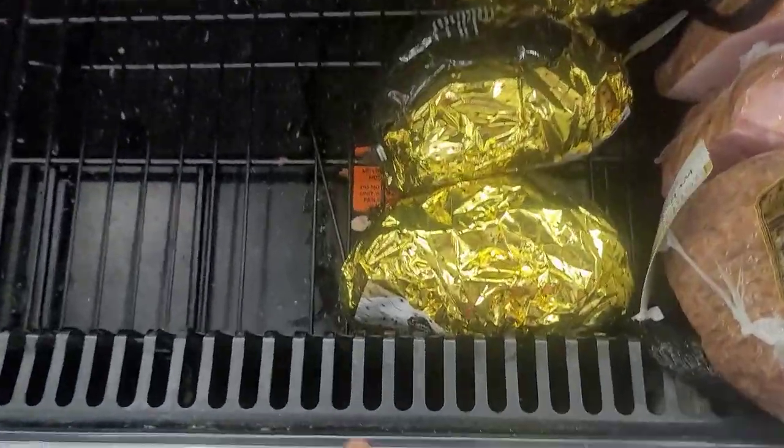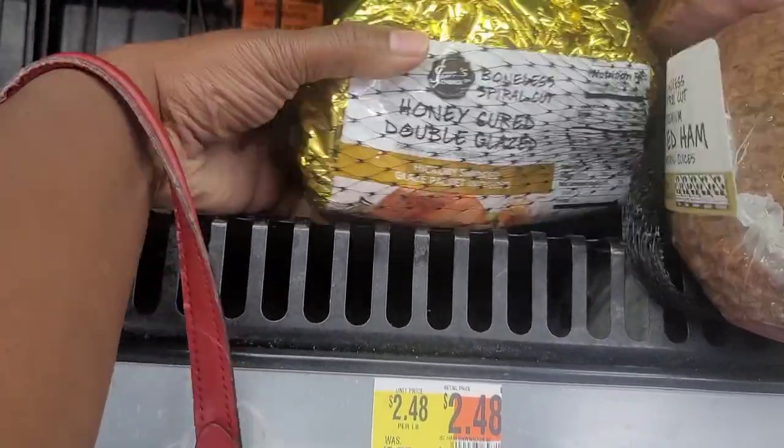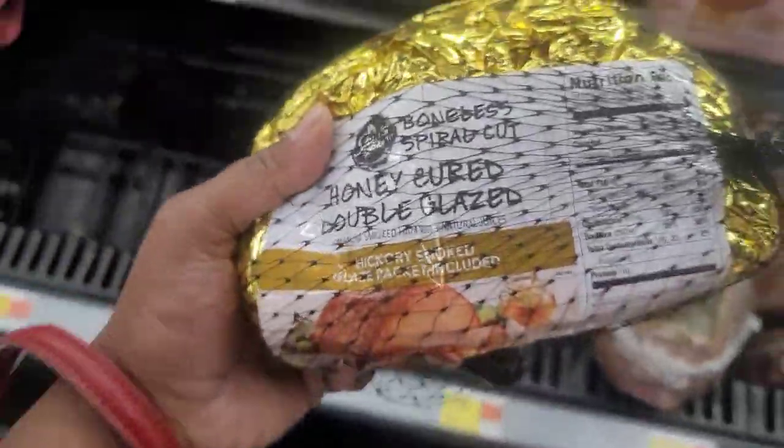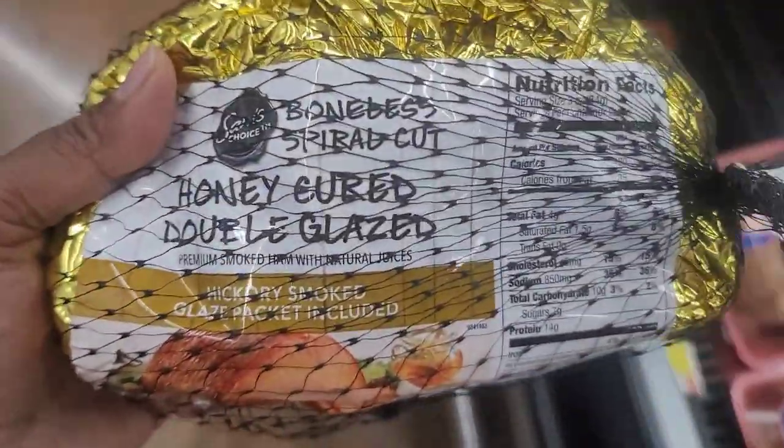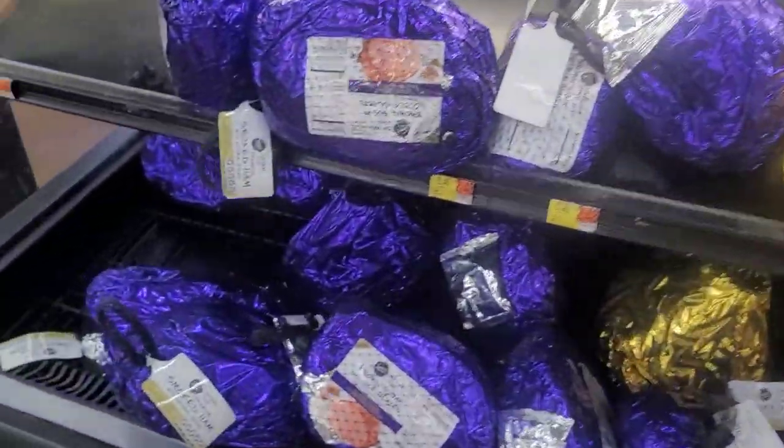The next totally unrelated item I'm going to get is a ham. Yes, I'm gonna get this small ham. Guys, believe it or not, this ham, even though it looks small, is actually a big size. It already comes cut, and this is also gonna be added to tomorrow's dinner. But if you need the bigger ham, they also have it.